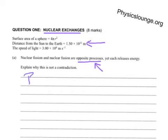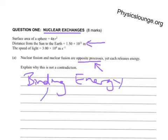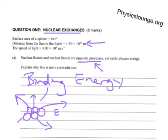Binding energy, very important. Binding energy is the energy, if you put it in one way, used to bind all the nucleons in a nucleus together. Okay, that's not strictly speaking correct. Put it another way, it's the energy that you have to give them to separate them from each other, so that all of those nucleons are pulled apart.